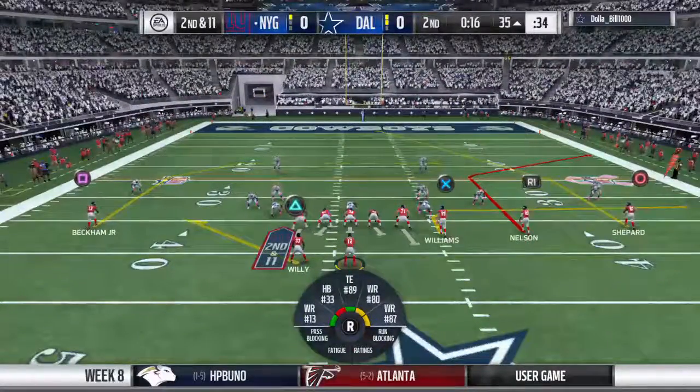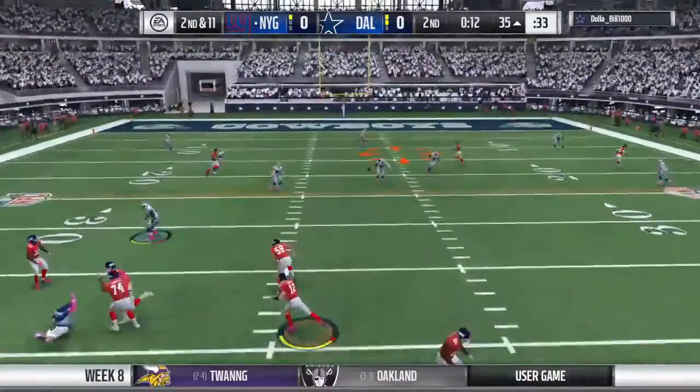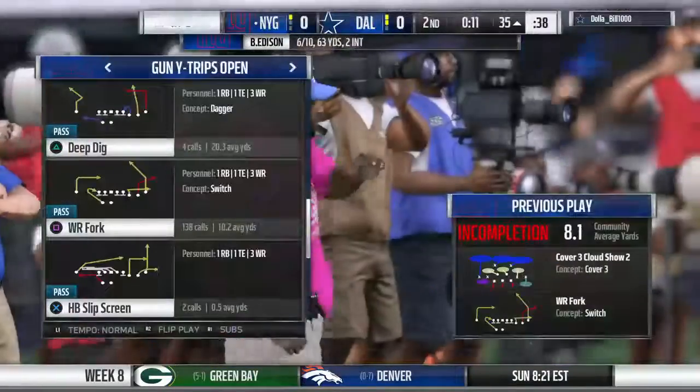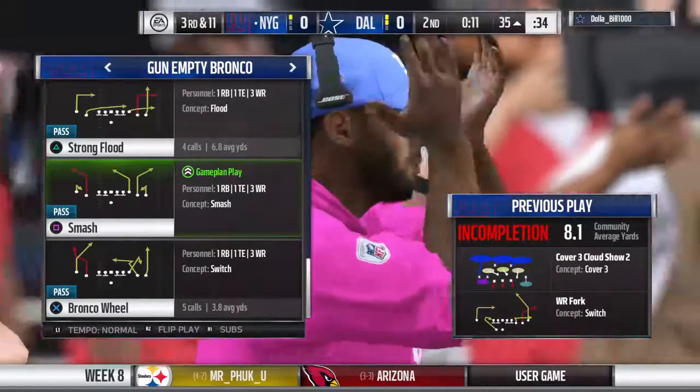They'll send Beckham alone to the left side. They'll set up a throw. And that'll be incomplete with 11 seconds remaining now. They were trying to get it there to Sterling Shepard, and it's 3rd down.